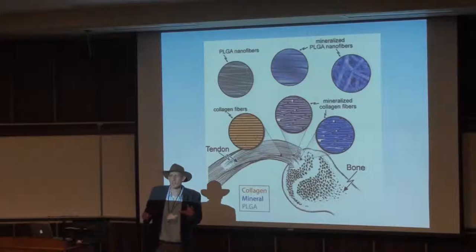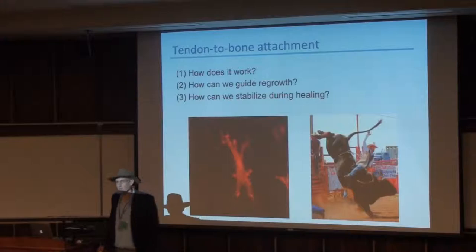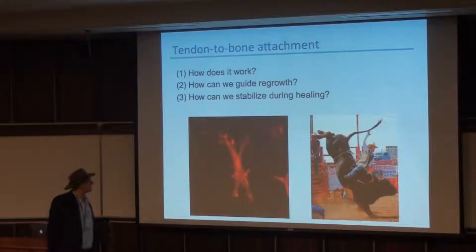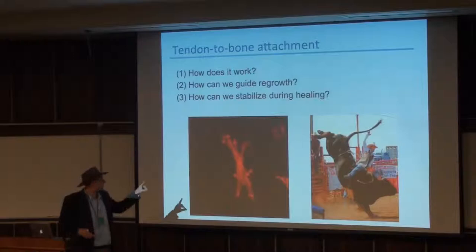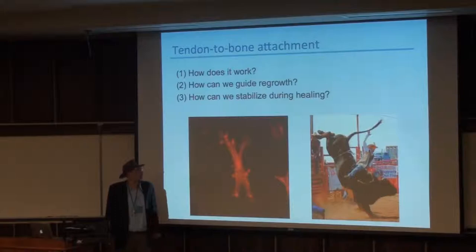So here's what I want to talk about in the last few minutes. There are three challenges here. The first challenge is, what's actually there? What should the body be trying to regenerate? The answer is really not known. Second is, how can we guide cells to do the right thing? We go in with a surgical procedure and we end up with scar tissue. What we really want is what's there originally. We want the tissue to grow. That involves providing cues to cells that force them to regenerate in the proper way and adopt the proper phenotype. And the third thing we want to do is provide stability during the healing phase.